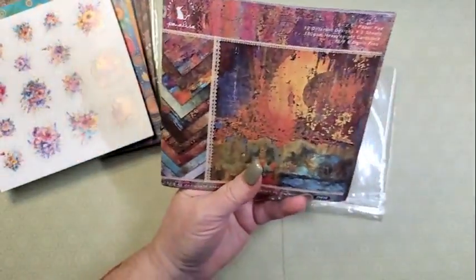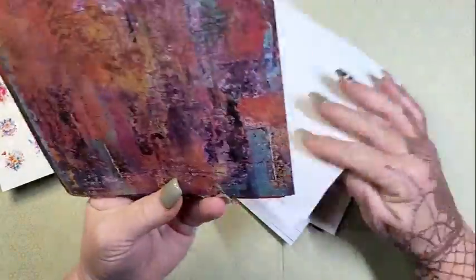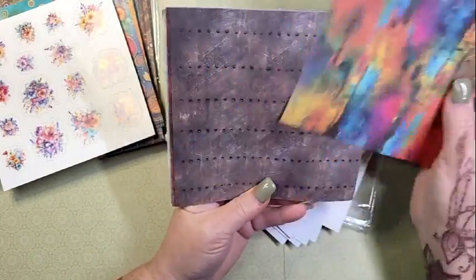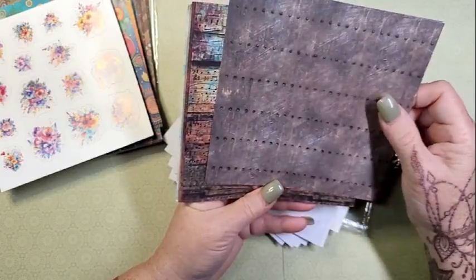Now this is sort of a transition pack because it is bright and bold, but it's also very mottled, grungy, and vintagey. So we'll flip through this one and then we'll start that next category, which is the grungy, vintagey, whatever else I said. See you there.